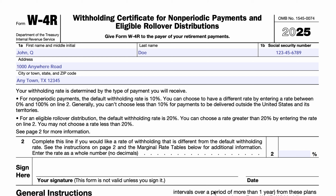So really quickly, this is the tax form that you would use for one-time distributions or non-recurring payments. So if you wanted to take a lump sum out of your 401k, or if you had what's considered an eligible rollover distribution, you would use IRS Form W-4R.